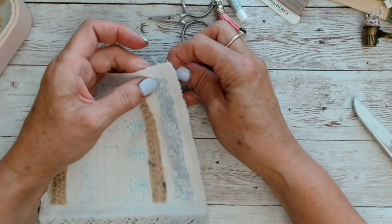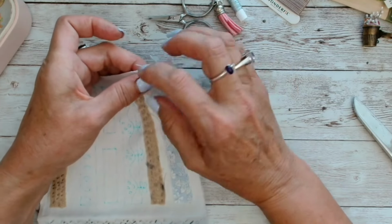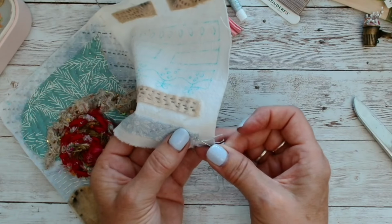I'm just going to come in. I'll do that first. Again, I'm going to try and stagger my stitch, but I don't think I can on this bit.